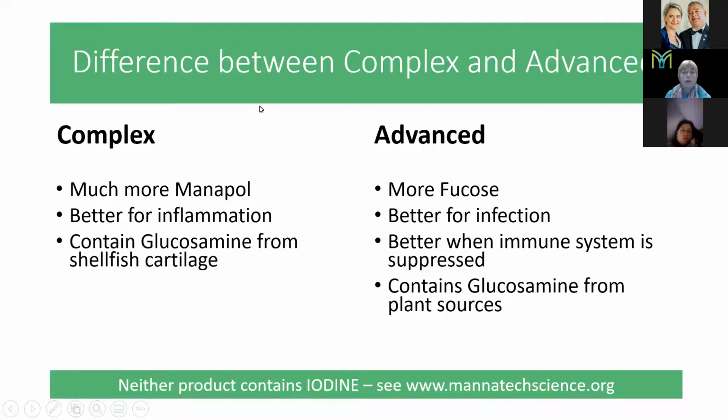Okay, so let's go to what is the difference between Complex and Advanced. When we look at the two Ambrotose products, Complex was the first Ambrotose product, but it has been improved since. Since the Advanced product came out, they've improved the Complex further. So it's really important to understand that Complex is not an old product. It's not a product that's obsolete. It doesn't mean Advanced is better. It's actually a pity it's called Advanced, because it's not necessarily more advanced than the new Ambrotose Complex.